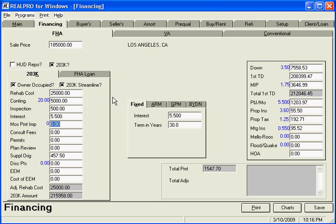Months of mortgage payments. That would be if you were not going to live in the property while it was being repaired. You could put in a number of months, let's say 2 months of payments, that would be added to the loan, financed into the loan. In this case, we're not going to do that, so we're going to put in 0. You are not required to have a consultant or permits. Let's say $100 for a plan review may or may not be required.